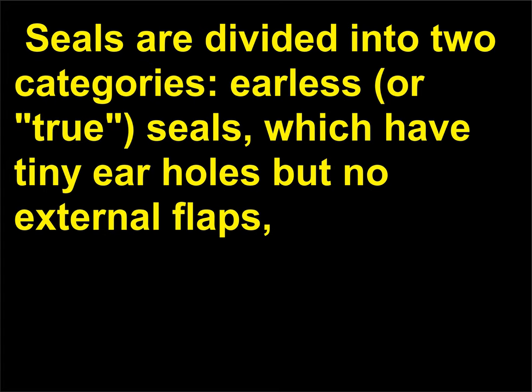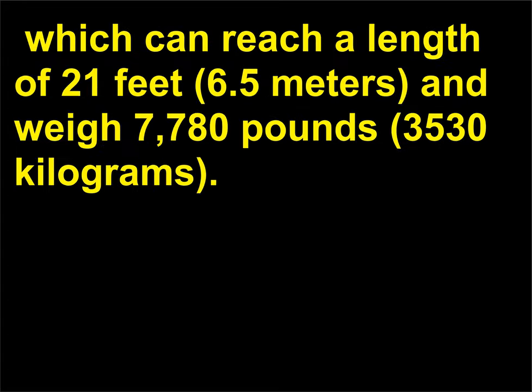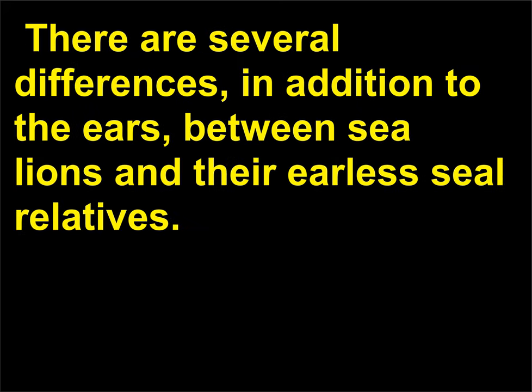Seals are divided into two categories, earless, or true, seals, which have tiny ear holes but no external flaps, and eared seals, so named because they have small ear flaps on their heads. Earless seals include the gray seal, harp seal, and the huge elephant seal, which can reach a length of 21 feet, 6.5 meters, and weigh 7,780 pounds, 3,530 kilograms. Sea lions and fur seals are eared seals. There are several differences, in addition to the ears, between sea lions and their earless seal relatives.